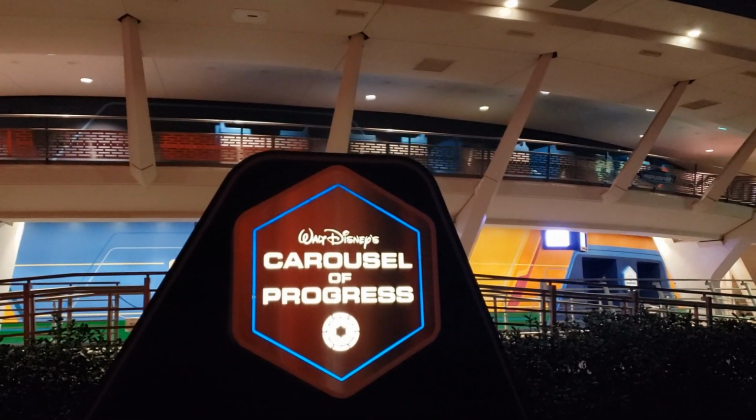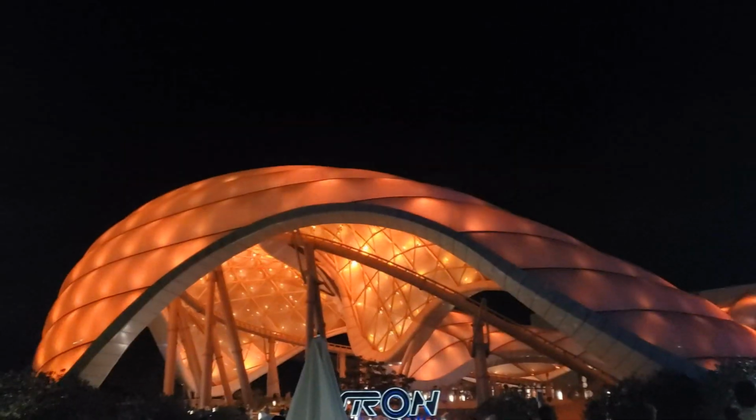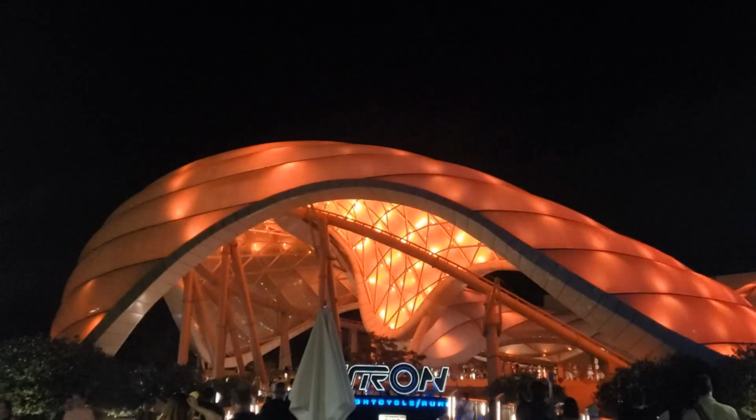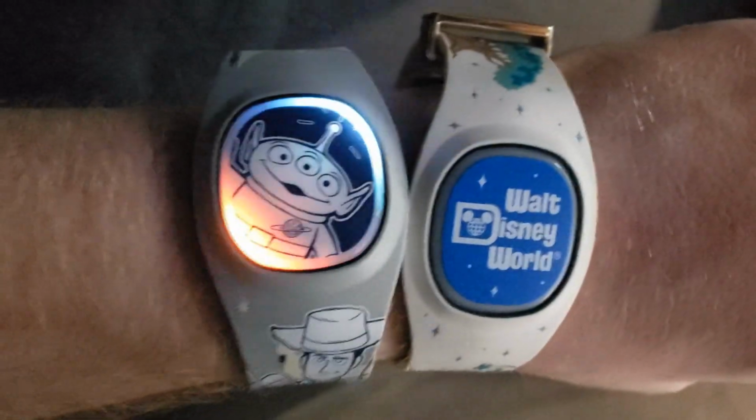Tomorrowland actually has the most rides with MagicBand Plus functionality in Magic Kingdom. Tron Light Cycle Run has 2 pieces. It'll go off during the countdown on the ride, and then at the end it has one of the cooler examples of Disney being creative with the light up effects.